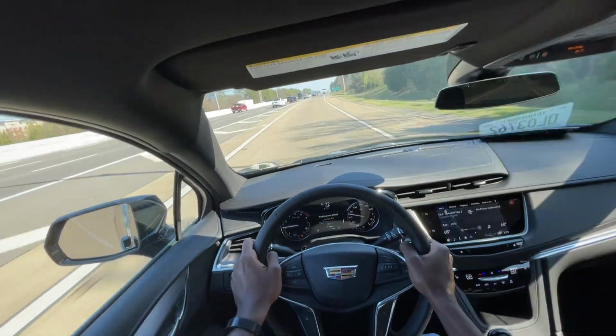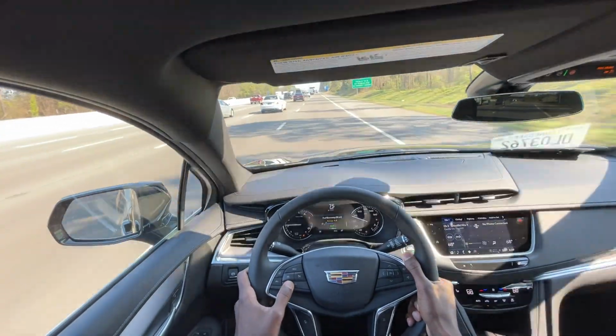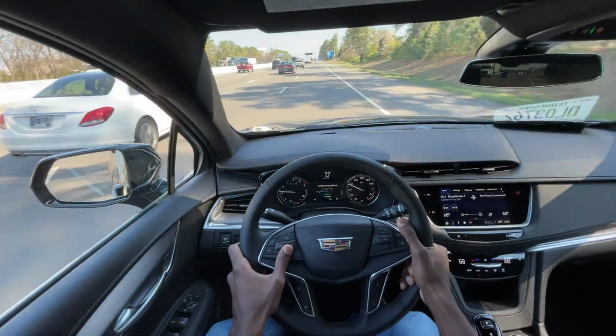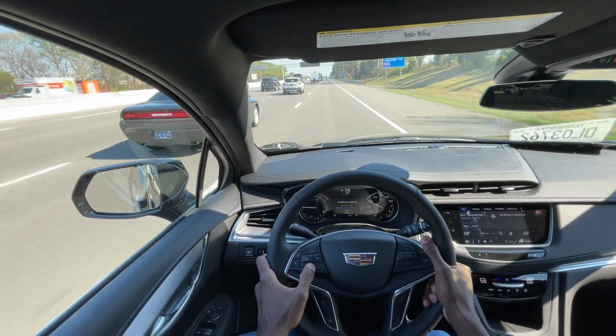Now, I didn't put my foot into it because this doesn't have much gas in it, but just under light throttle, I gave it about 1/3, and the turbo, the torque that I had low end was fantastic. So very impressive there.